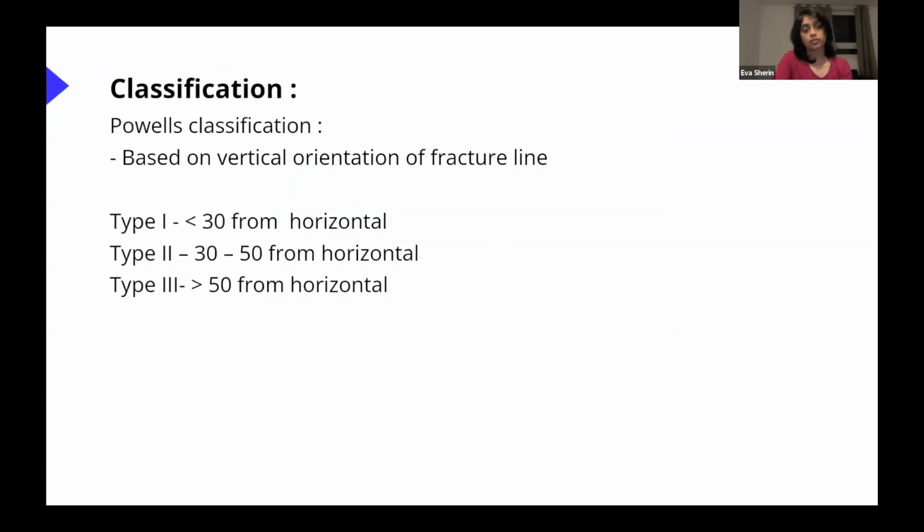The other classification that we normally see is Pauwels' classification, which is based on the vertical orientation of the fracture line. So I unfortunately don't have an image for that. You've got the head, you've got the neck, and you've got the shaft. So you'd have to imagine a horizontal line which goes over the head of the femur like that, and then the angle of the fracture. If your fracture is less than 30 degrees from the horizontal imaginary line, it would be type 1, 30 to 50 would be type 2, and more than 50 would be type 3. Type 3 would be the most unstable one. Type 1 and type 2 are a bit okay, easily fixable, but type 3 would be quite unstable and you will definitely need to fix it.